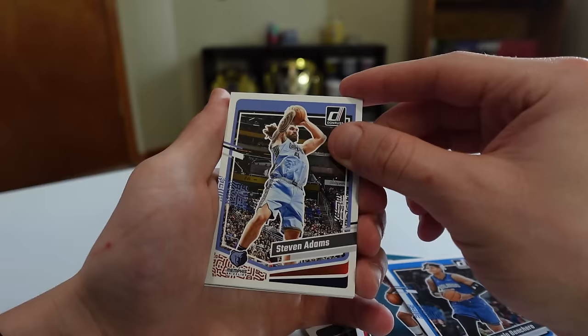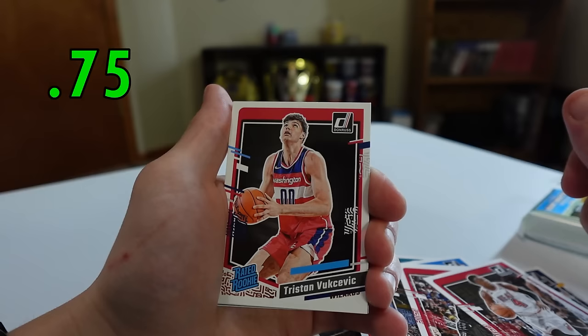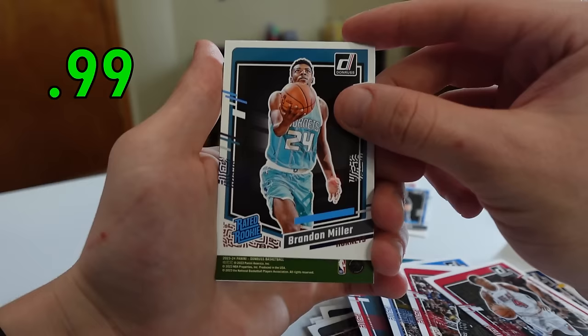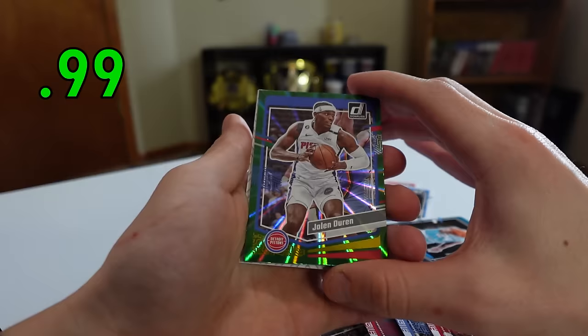Hopefully getting to the rookies here soon. Jalen Green, Victor Oladipo. There's the first rookie. Tristan Vukcevic. Next up, we got Anthony Black, the Magic. After that, we've got Brandon Miller on the Hornets. Ooh, a backwards card. What? That's gonna be nothing, right? Jalen Duren on the Pistons. And that's definitely some sort of rarity, but I don't know what, dude.